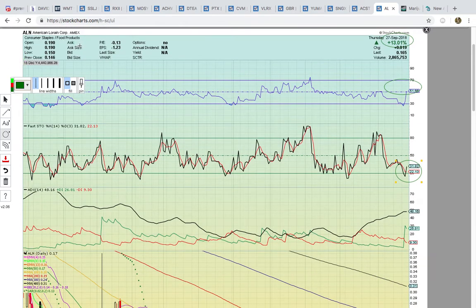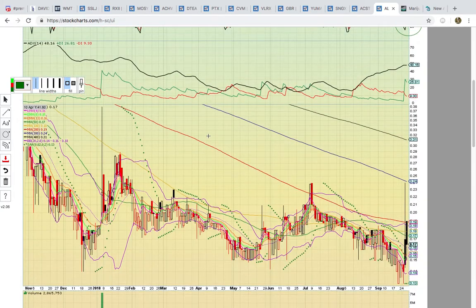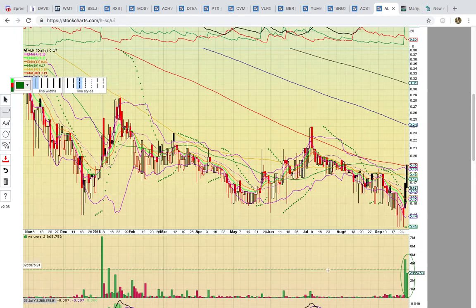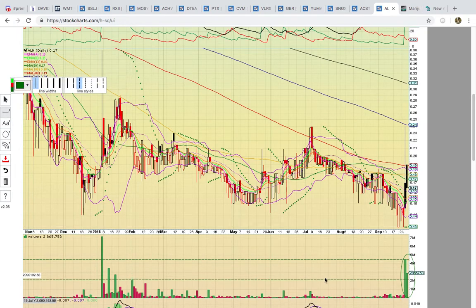It's in consumer staples, food products. This is a defensive play. And so, yeah, you never know. They might move this thing. What caught my eye was the volume bars. It had the largest volume since back here in January, and it's hitting the 200-day simple moving average there.